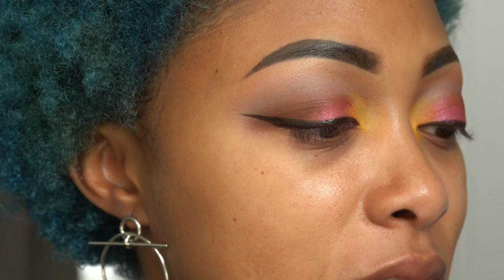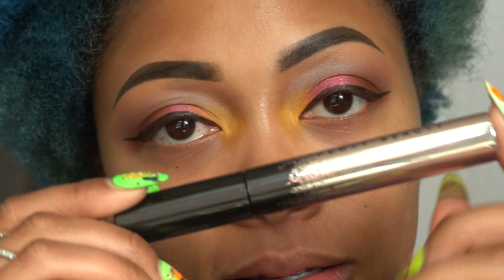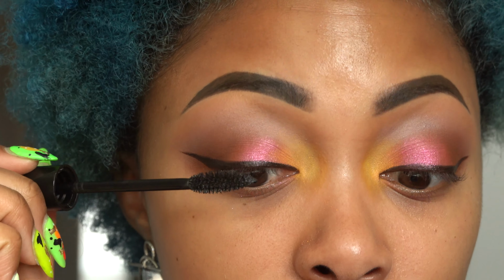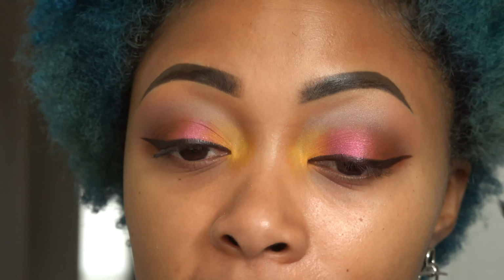So I think I used this one already. This is the Fenty Beauty Full Frontal because I'm black. Gonna go ahead and let this use up. Yeah, this one's still nice and moist. So this one is really, it's still good. I'm only doing the top for now to prep for lashes.